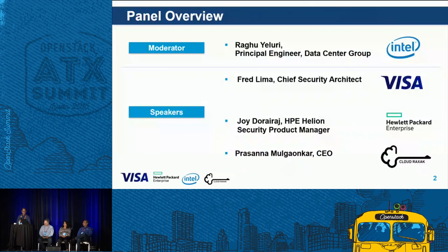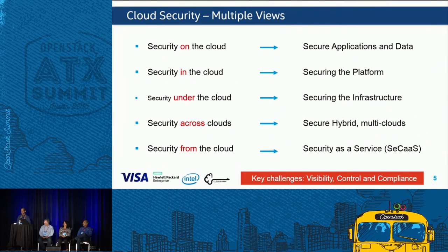With that, I just want to start with one slide before I hand it off to Fred. Cloud security means so many different things to different people. If you are a consumer or a developer of cloud, you just care about apps and data that run on top of the cloud. If you are a private cloud or a cloud provider, you care about the middle two things: how do I secure the cloud platform, and how do I secure the infrastructure, which is security under the cloud.